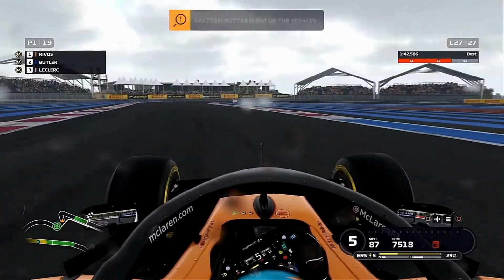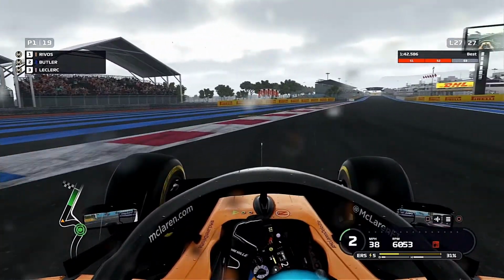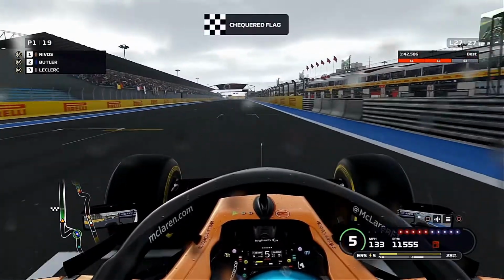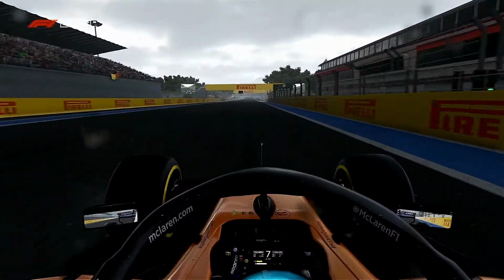It looks like a yellow flag. Okay, some information on Bottas. It looks like the problem is terminal. They're retiring the car. So that's unfortunate for the Mercedes team there. But we come through to win the French Grand Prix. Superb.